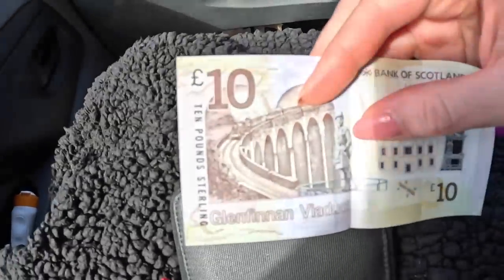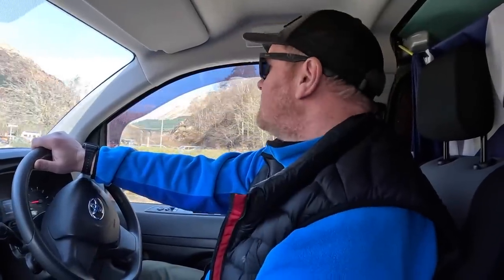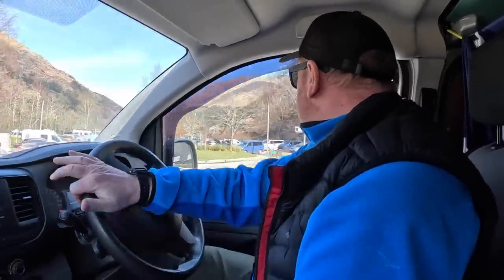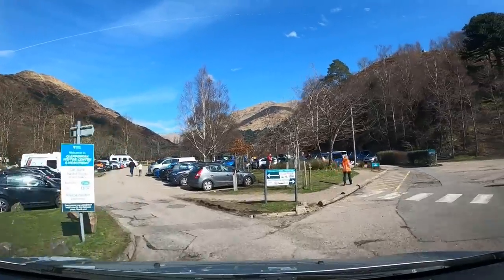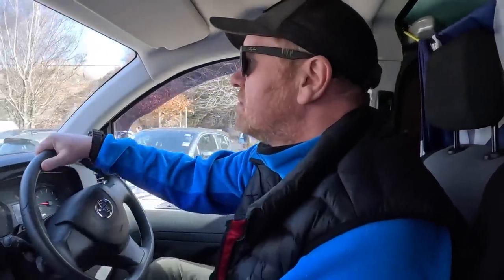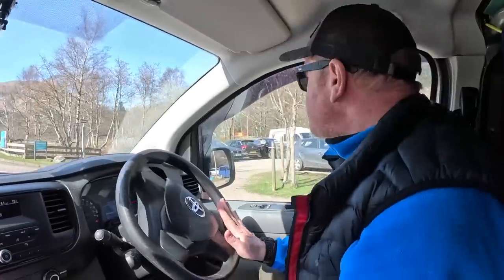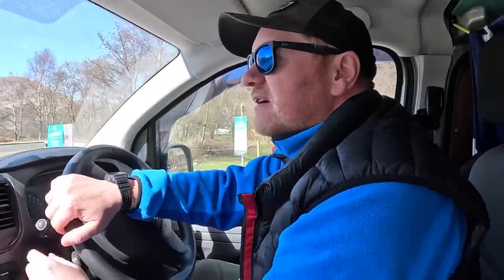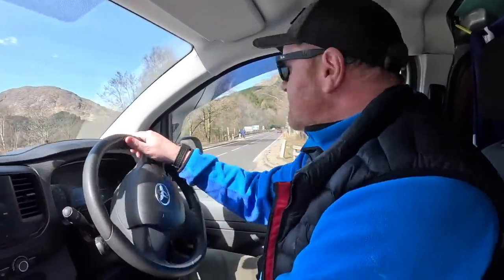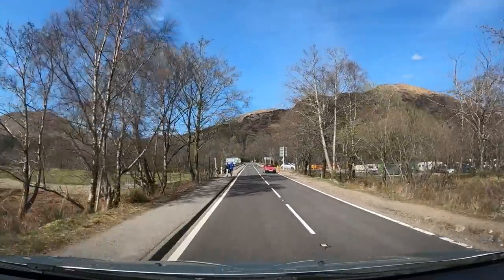Here it is. Right, here goes. Let's see if we can get parked. Is it in here? It looks quite full. £3.50. Well, that's the first car park and we've got nothing. Let's move on. We've got a bit of time. We should be okay. But still. What's this?